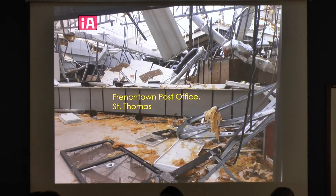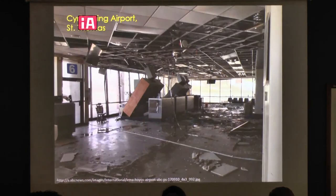This was our post office. Kara had actually sent me a box of baby goodies for our newborn daughter, and I didn't get it. And amazingly, that box did survive, though. But a lot of other mail did not.